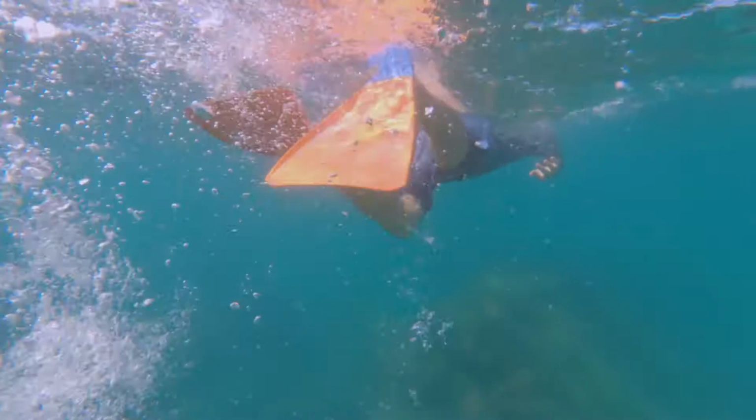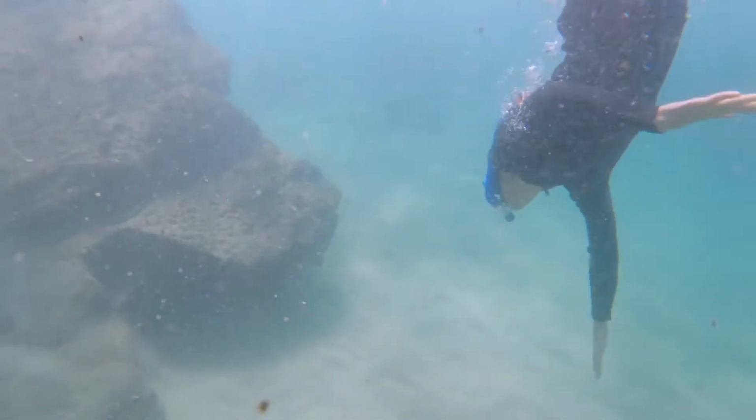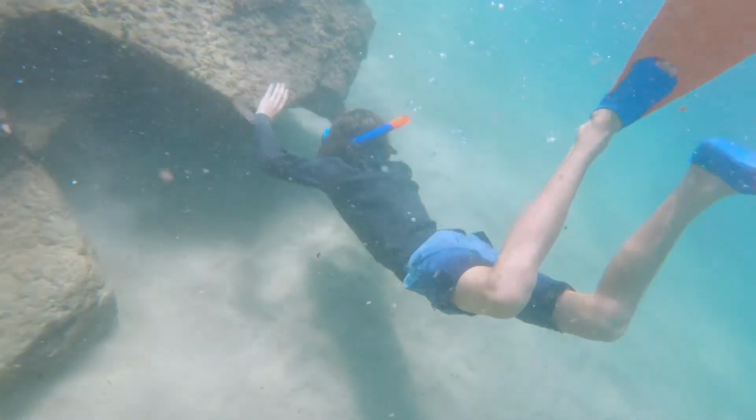So I live in Naroomba on the Sunshine Coast, Australia. So I got my snorkeling gear together and went out. I was out there looking for sharks because sharks are an animal that I'm really passionate about. And I think they're quite misunderstood.